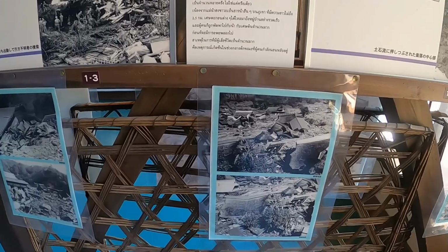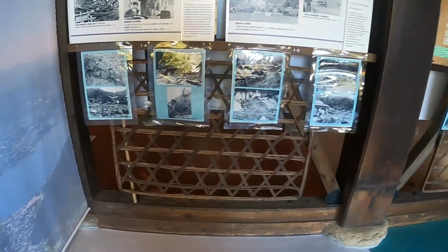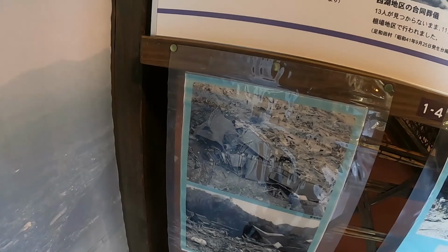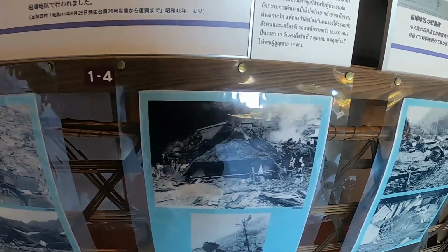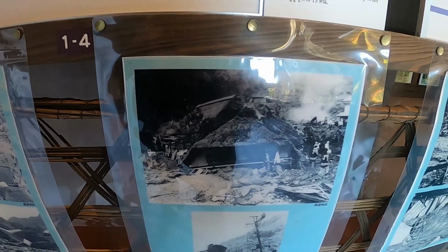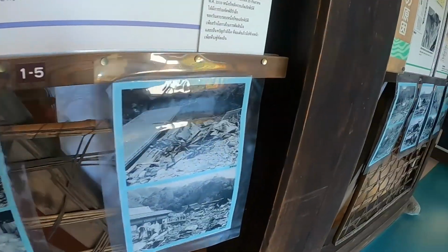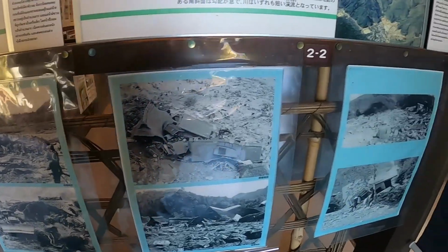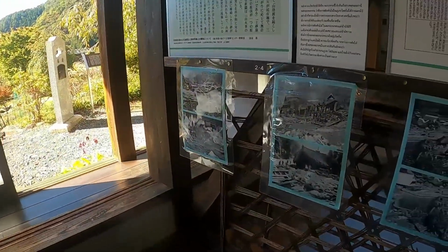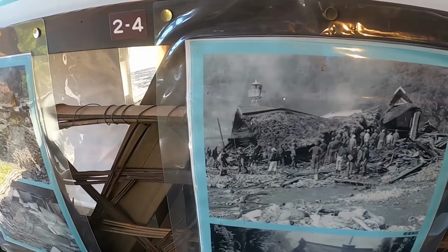Pictures, if you can see, completely destroyed a lot of the places here. Been torn down, with very little left of the houses that were here. You can tell that's the same kind of style of roof and everything that they rebuilt and reconstructed. The same kind of building style. It's sad. All the people looking on afterwards here.